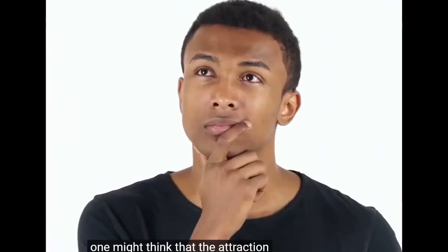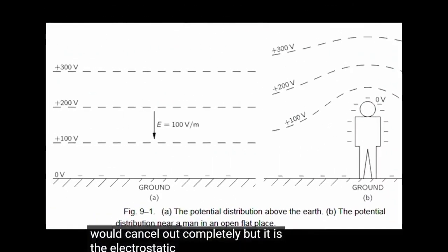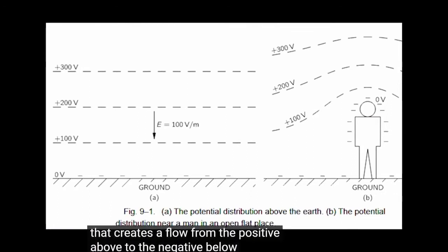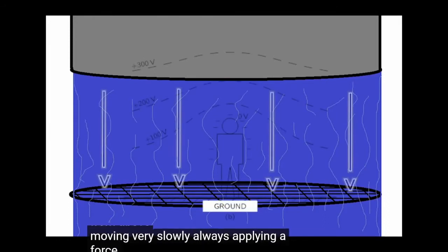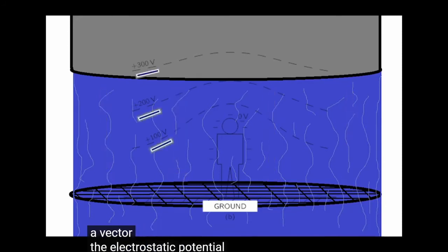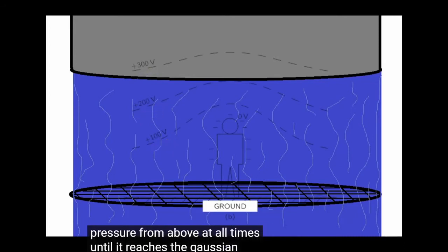One might think that the attraction from above and below would cancel out completely, but it is the electrostatic gradient that creates a flow from the positive above to the negative below. Think of the Earth as a flat strainer, and there is a constant flow of water from above, moving very slowly, always applying a force in a downward direction. This would be considered a vector. The electrostatic potential difference getting stronger as you rise from the Earth will keep a steady pressure from above at all times until it reaches the Gaussian surface above.